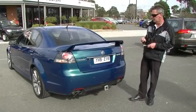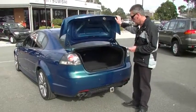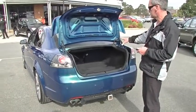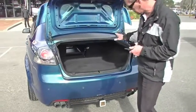Round to the boot of the car now. Simple matter of pushing on our button to release the boot lid. We do have both factory keys. I've only got the one with me at the moment. So as you can see, really good sized storage area in the SSV. So plenty of luggage space.